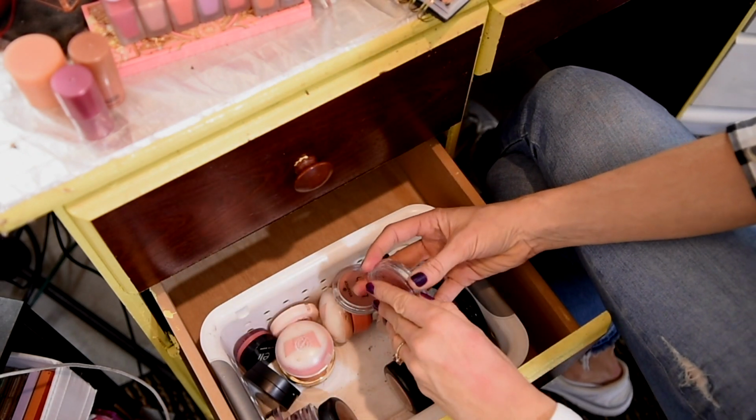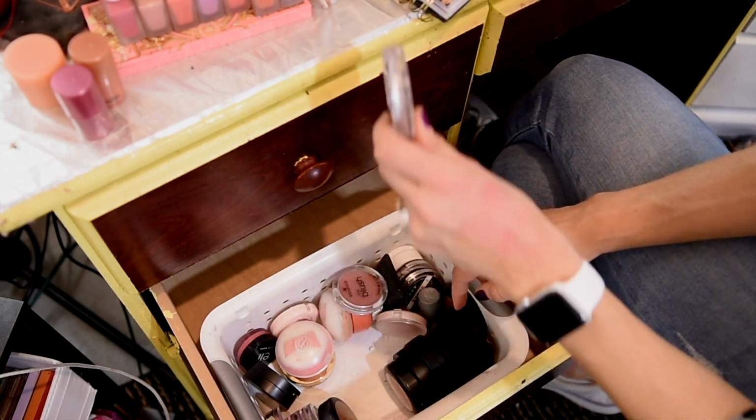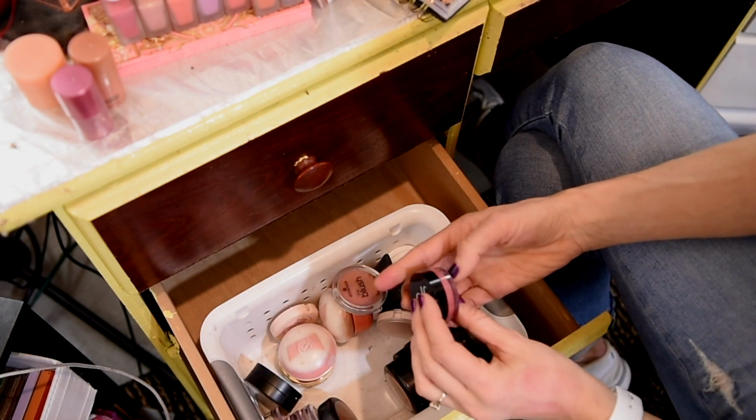I also really like the Milani one. This one is in the shade 110 Nude Kiss. I do really like it though. Really nice drugstore cream blush. I think I might pass along this one though, you guys.